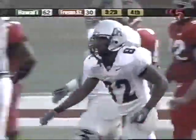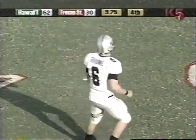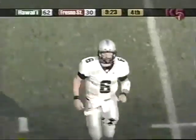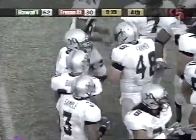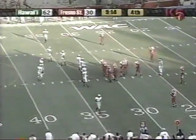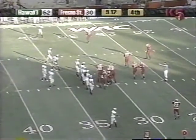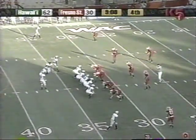Hawaii has to fly home tonight on the charter and then turn things around. Another short week, then back on the road, this time to Las Cruces, New Mexico, to play a New Mexico team that runs pretty much the same offense. They'll be the top two passing quarterbacks in the country as far as passing yards per game. That should be a good one next week in Las Cruces.